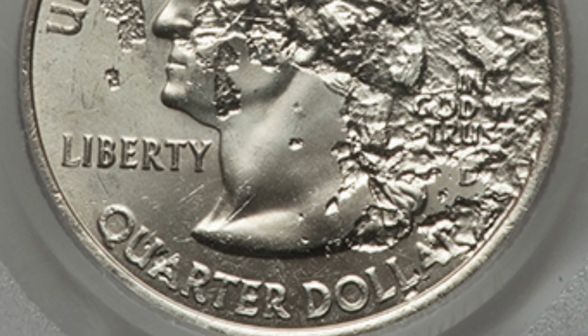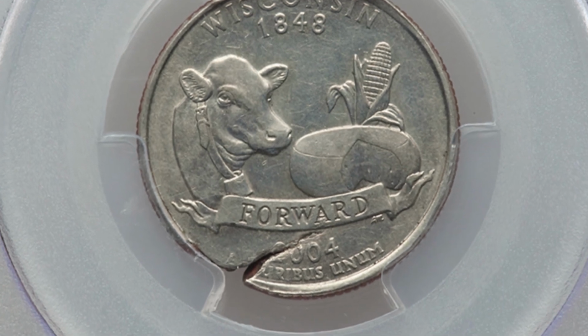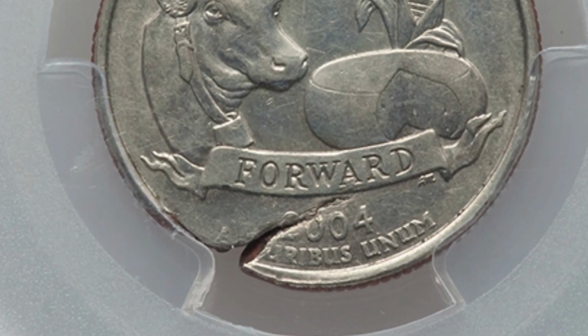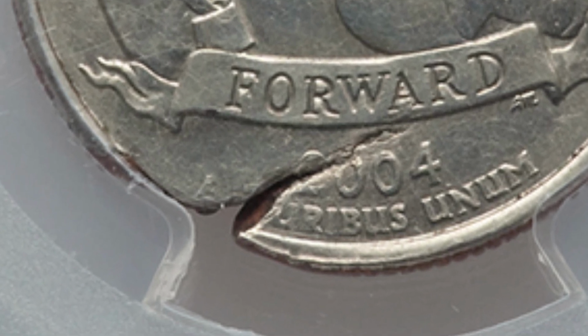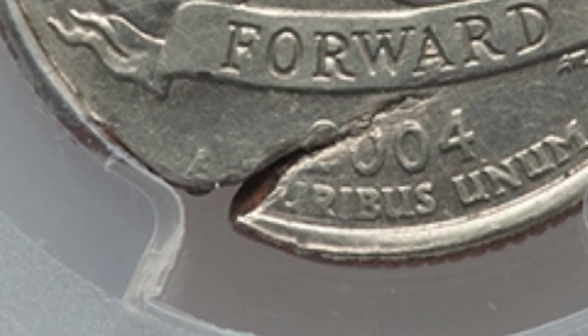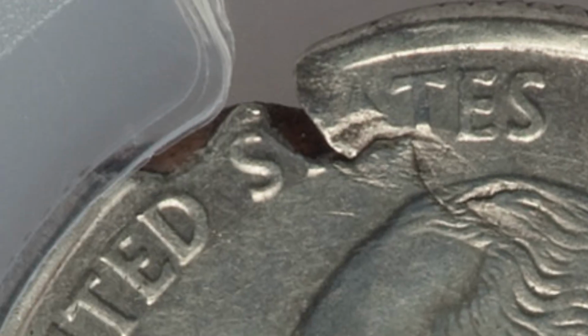Here are some other state quarters that are worth money. Here is a 2004 D mint mark. This is the Wisconsin state quarter. And you see that there right by the date, that crack in the planchet. Well, this is actually a defective planchet. So the coin design was struck here on a 5% defective planchet. Now because of that, this coin sold for around $90. It's graded at an AU 55.